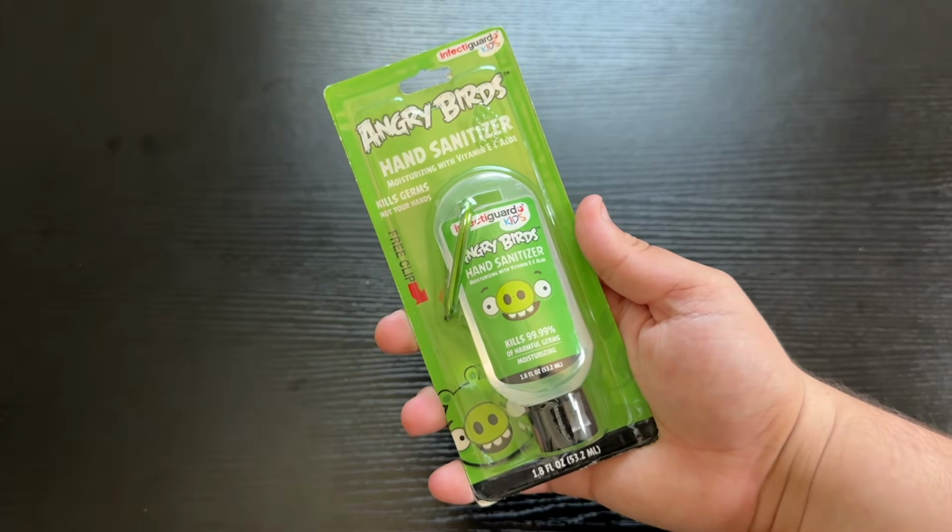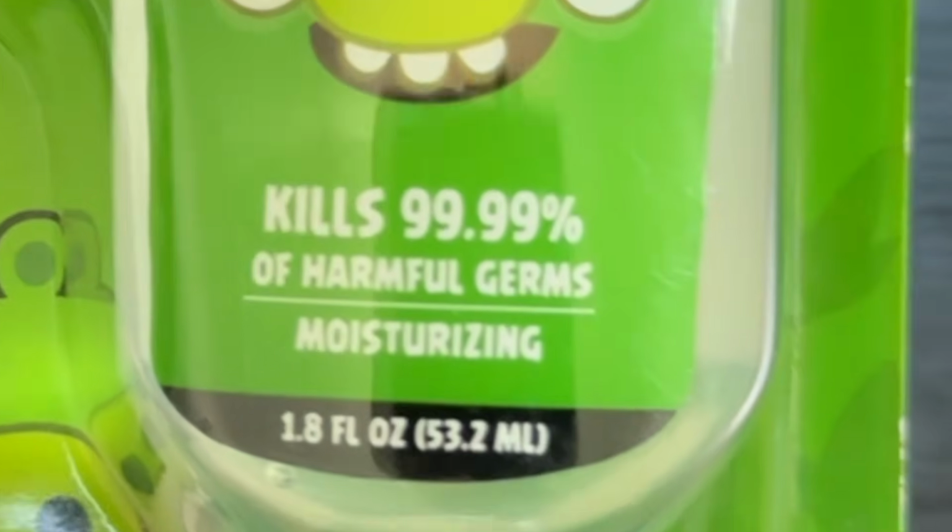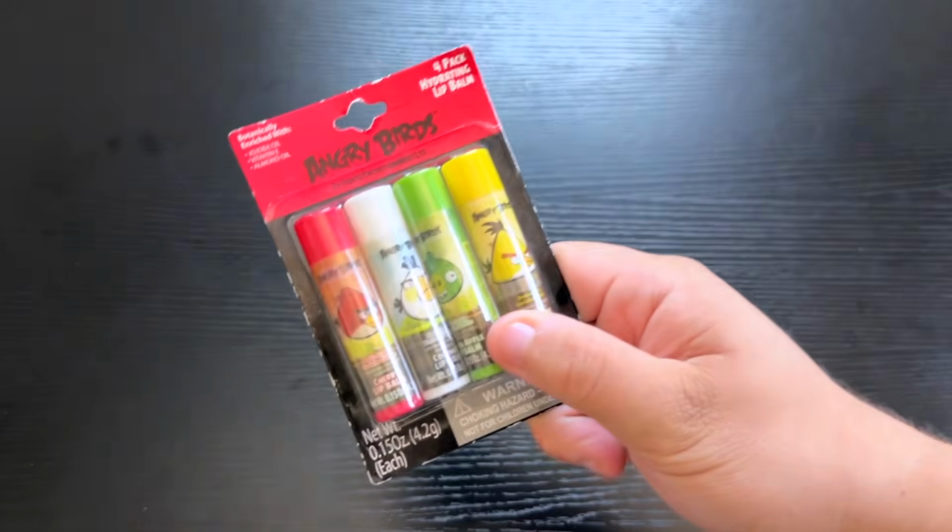After touching all these products, I'm gonna need this. We have Angry Birds hand sanitizer, and did you know it kills 99.99% of germs? Hey, but look, you get a free clip. So you can clip it right to your backpack. How thoughtful. Here's some more Angry Birds lip balm, but this time you got a couple more of the characters. And thankfully this time it wasn't used.